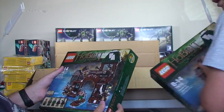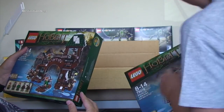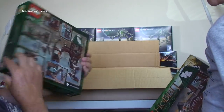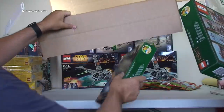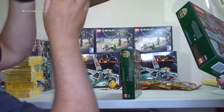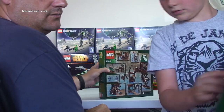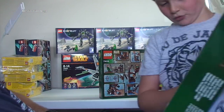Daddy, look, they've got a black one of them things. What thing? Where you push that thing down and it fires out. Yeah. Cool. Some cool Hobbit sets there, which will be going into my BrickLink store. I'm not really a collector of Hobbit, although we watched the movie the other day, didn't we, Ethan? It was really good, wasn't it? Look, spin that bit round. Yeah, cool. Some really good features on it by the looks of it. So again, let's get these sorted out and we will be back.